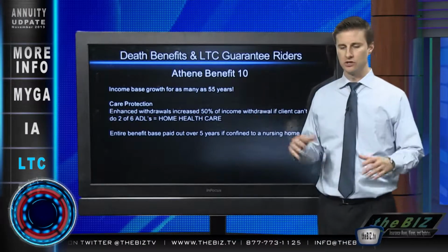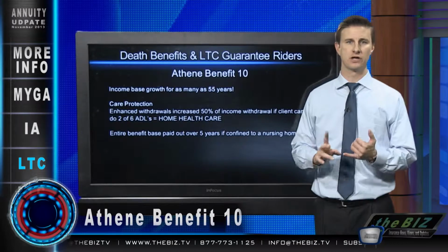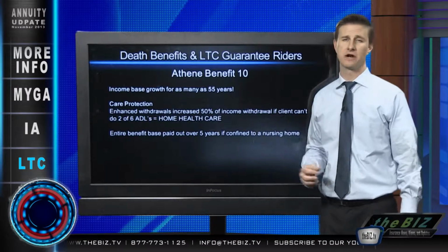Now, on the index annuity chassis, again, we see a lot of the living benefits added to these income riders. They're going to accelerate some portion of that principal or the hypothetical portion of these income values for a long-term care type of an event.